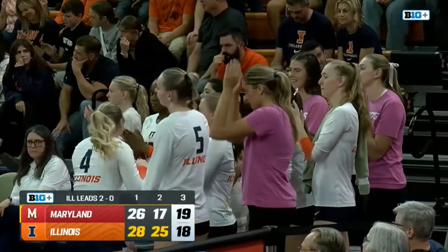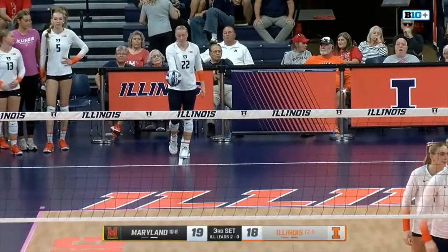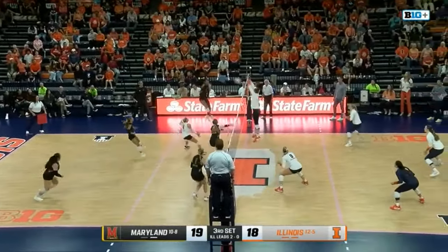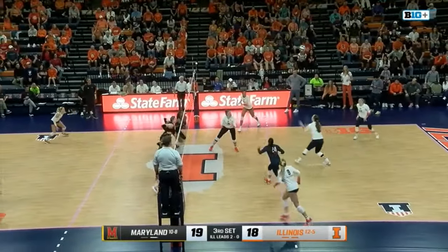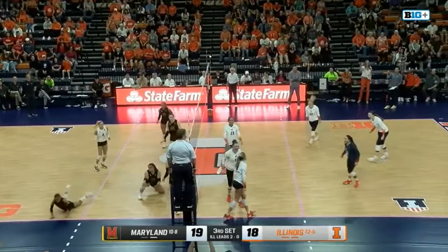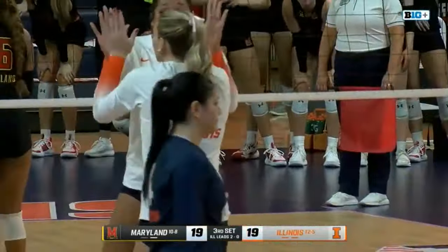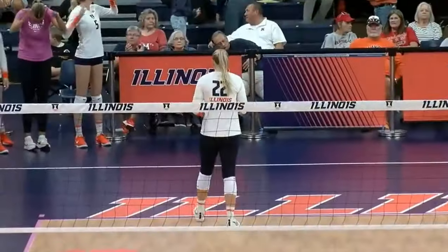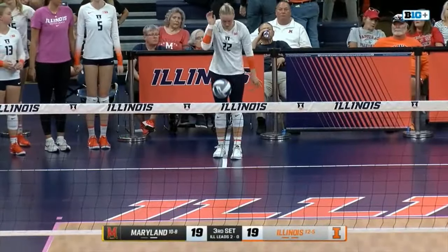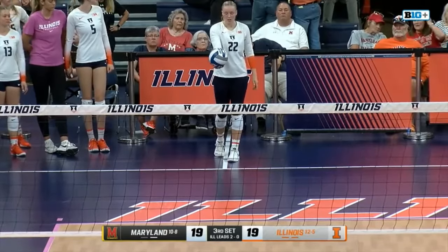Jump serve still at the line for the orange and blue. They trail by one here in the third set, 19-18. Here's Bryant, played off the hands of Martinez. Mundo Terry trying to tap it over. Gunter setting things up for Schnitta, and that's a nice block for Avery Hernandez. Arena Terry forcing the setter for Maryland to have to dig the ball, allowing the libero to make the second contact, really setting up that play for the block of Illinois. Even at 19 in the third set, Illinois leads 2-0.